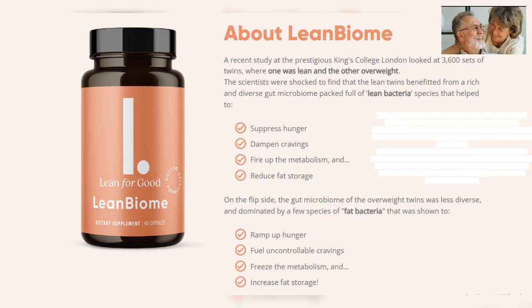About LeanBiome, a recent study at the prestigious King's College London looked at 3,600 sets of twins, where one was lean and the other overweight. The scientists were shocked to find that the lean twins benefited from a rich and diverse gut microbiome packed full of lean bacteria, species that help to suppress hunger, dampen cravings, fire up the metabolism, and reduce fat storage. On the flip side, the gut microbiome of the overweight twins was less diverse, and dominated by a few species of fat bacteria that was shown to ramp up hunger, fuel uncontrollable cravings, freeze the metabolism, and increase fat storage.